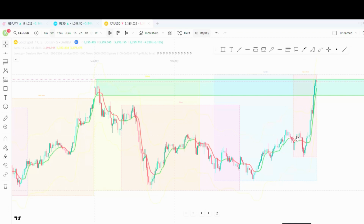You're going to have power moves on gold in New York session. You're going to have some plays in London as well, but the power move is going to come in the New York session mainly, right? Know your pair, know when it moves the best, and be able to decipher what it's actually doing by putting these sessions on, evaluating price action, and even using your added confluences like your karma.